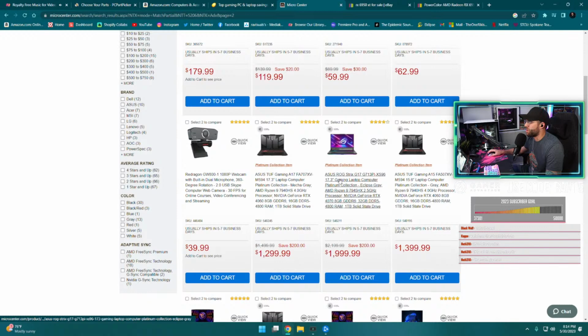Are you guys fans of like 17-inch laptops? I've never been a fan of those. I've always been about like a 15-inch laptop. I feel like 17 is just a little too big to lug around with you everywhere. Also got a 4070 in it and a 7945HX. Okay. This Asus TUF right here though has the 7940HS and then a 4060. That's not terrible, I don't think. Yeah, the 17-inch ones are way too big in my opinion.